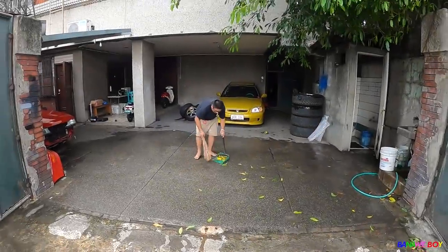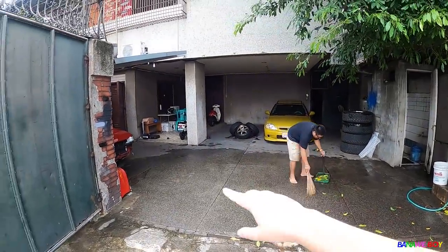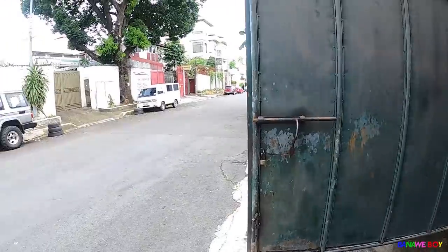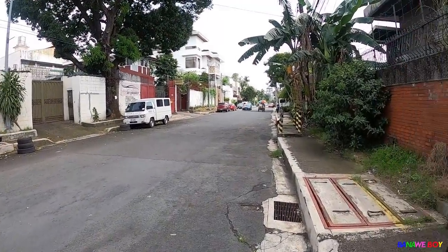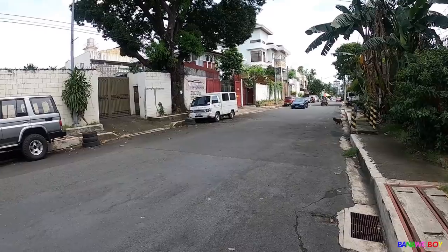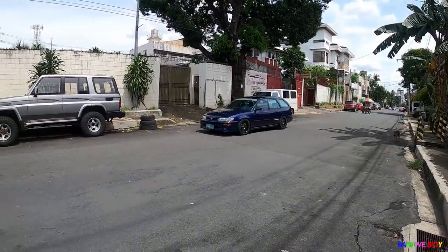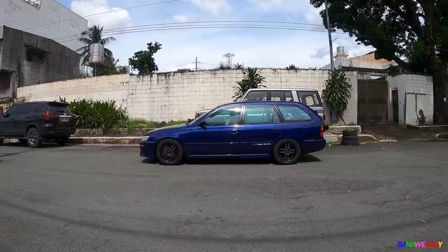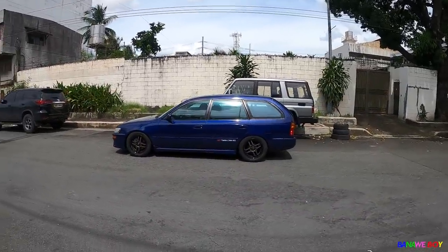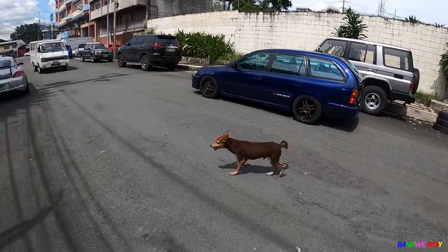So guys, wala na yung Corolla dito. Test drive na. Ayan, naglilinis lang si boy. So yun. Inikot na ni kuya. So here it is. I just want you guys to check out the new ride of the Corolla. It's freaking nice. Ayan. Sobrang aggressive ng kotse. It looks really, really nice. Ang ganda ng drop. Hi, doggy.